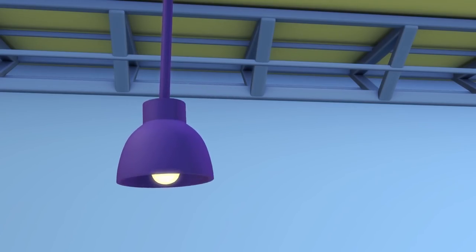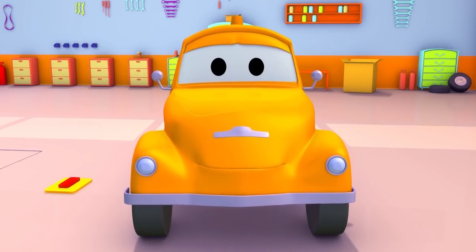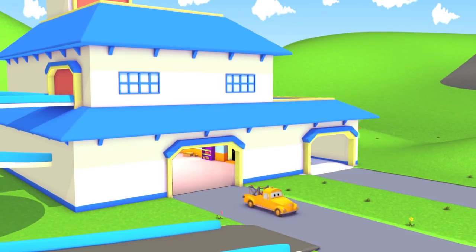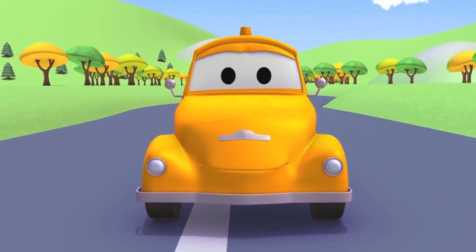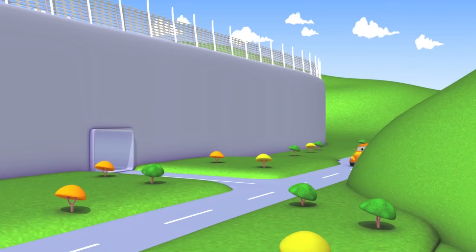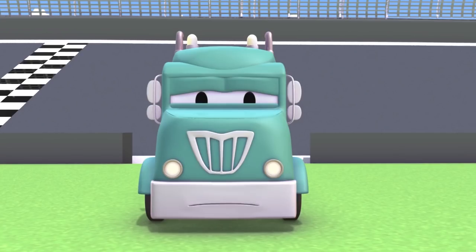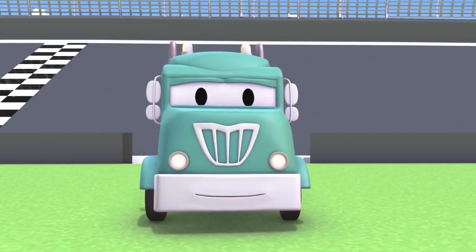Tom! Hey, Tom! Come quickly! Charlotte the car carrier needs your help. She's at the racetrack. Hurry! Can you go faster, Tom? Jerry the race car needs to get to the next race. Cheer up, Charlotte. Here's Tom the tow truck. He'll help you get the cars to the race.